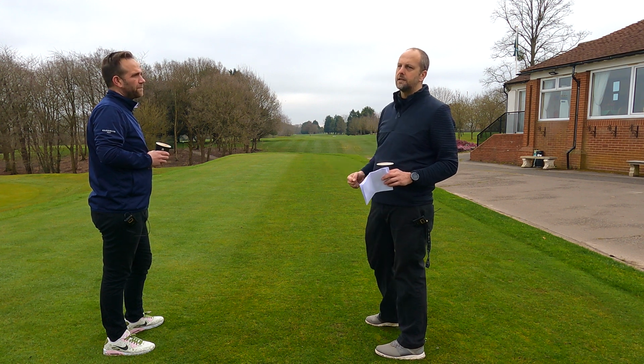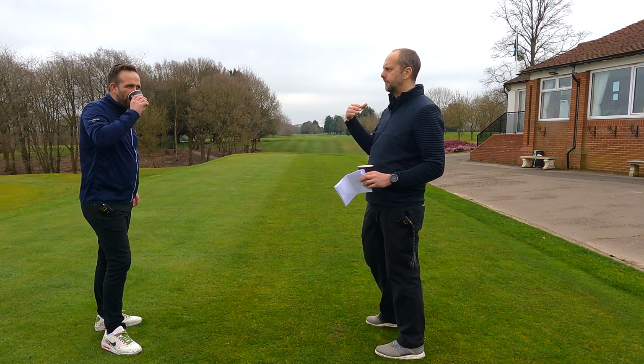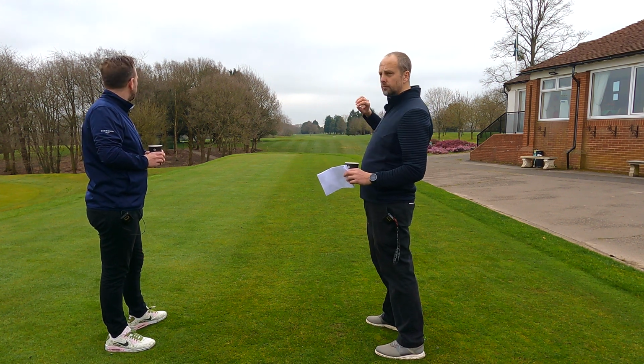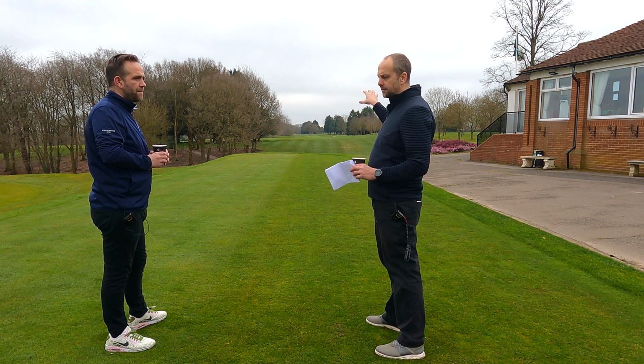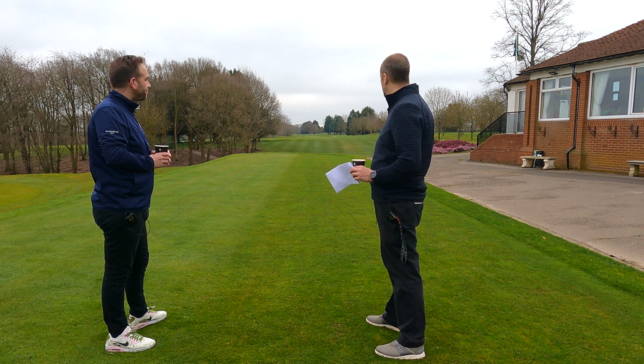We do ask, please, if you are up there, make sure there's nobody walking on the public footpath before you play your second shot. And then there's a bunker about 30 yards short, which you'll see later in the video as we get up there, and then it's protected by bunkers and runoffs, which is pretty spectacular.